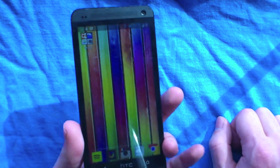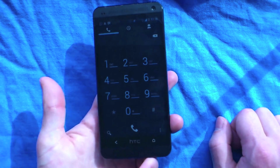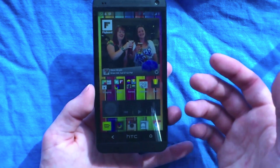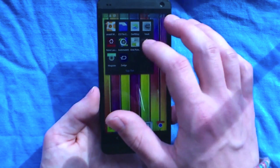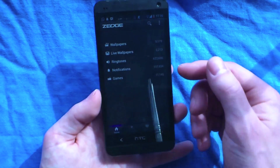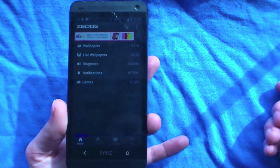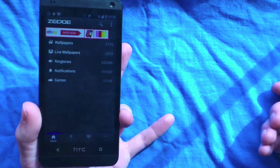It's really crisp, much, much crisper than anything I've seen from Flicky wallpapers or those. And some of them are quite good, but they're a bit hit and miss. Zedge seems to have pretty consistent quality. You can also use it for live wallpapers, ringtones, notifications and games. I suggest you don't. I only use this for the wallpapers. The live wallpapers, to be honest, I'd rather just search them in the Play Store.